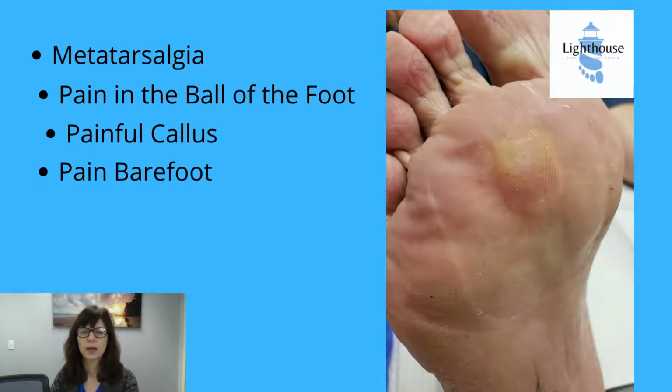Metatarsalgia actually means pain in the ball of the foot. It's a very, very general term. A lot of times it's associated with a painful callus on the bottom of the foot. You don't have to have a callus to have metatarsalgia, but the two often go hand in hand. Most people who have metatarsalgia will have pain barefoot. So walking around the house barefoot on hardwood floors or on thin carpeting will often have pain.